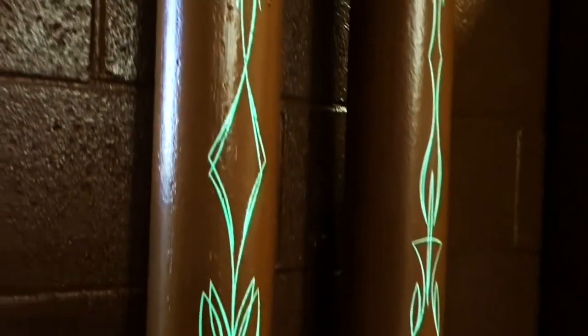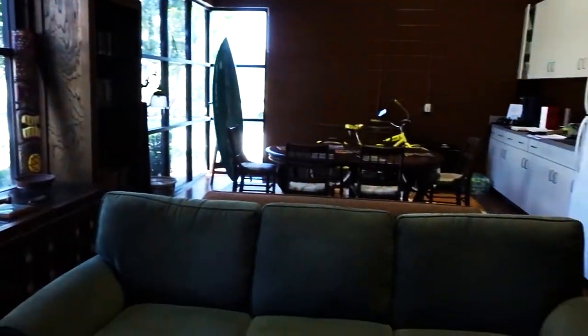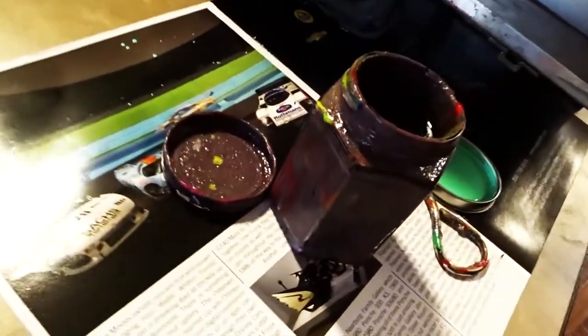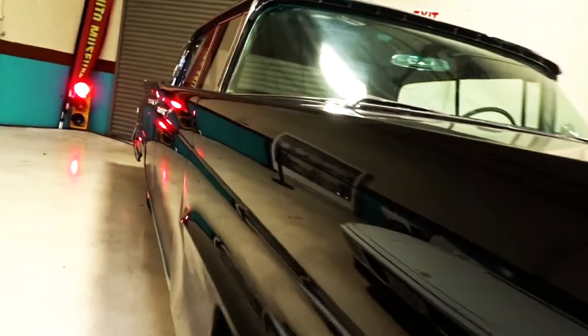And then while Pep is doing his photography, we got some other stuff going on. We got Johnny Martinez, who is doing some pinstriping today at the museum on some random things. I don't even know where Johnny is. Johnny.